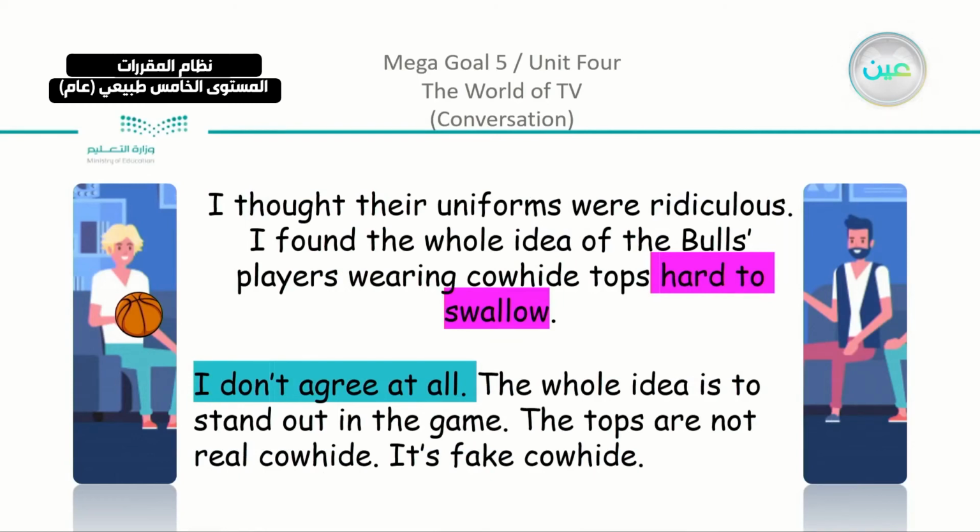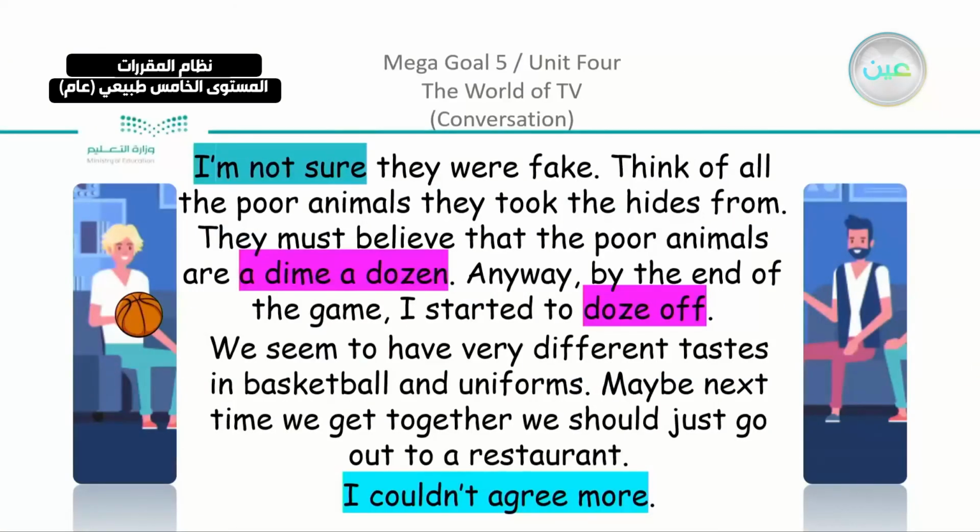So it's not just about agreeing. When he felt that it's something that he cannot accept, he said, I don't agree at all. So here he has another point of view, which is very different. And also here we can see that Fahad says, I'm not sure, they were fake. So he is not 100% sure, but he's disagreeing by saying, I'm not sure.